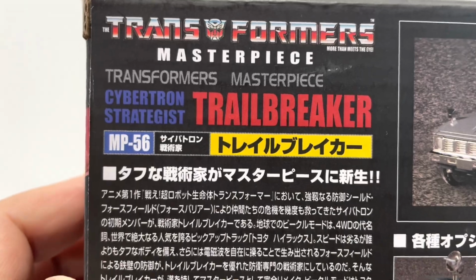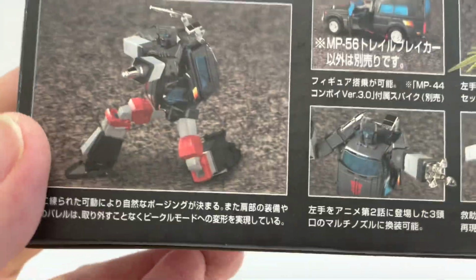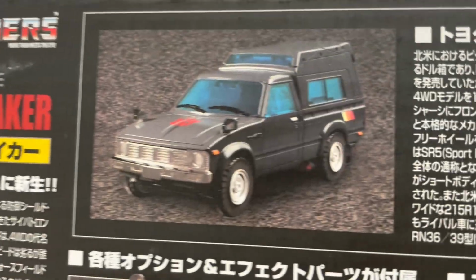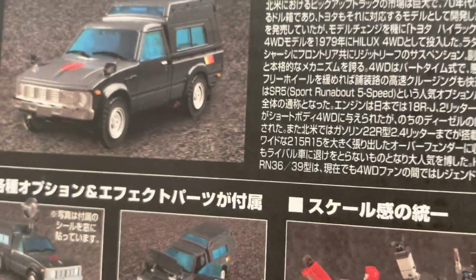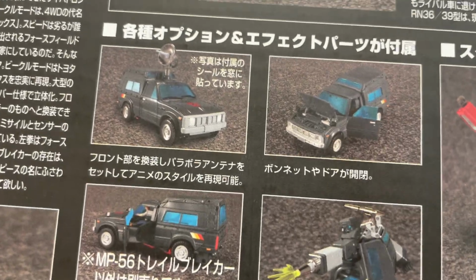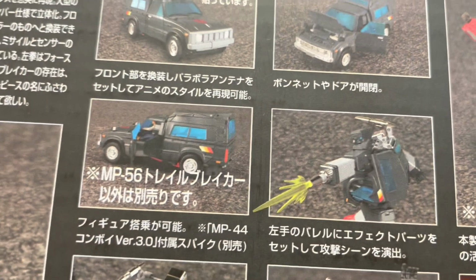So Transformers Masterpiece Trailbreaker, there it is, Trailbreaker in katakana, the whole story about Trailbreaker. There he is again in that pose. The vehicle mode looks awesome, the Toyota Hilux, very, very cool. Just a little blurb about the Toyota Hilux there, and the different things that come with it. You get the satellite dish, the car doors can open up, the front hood can open.